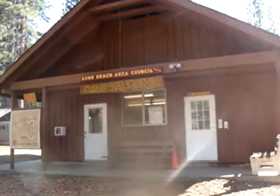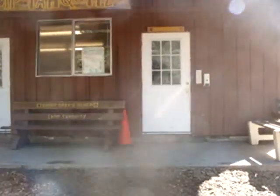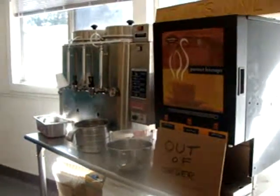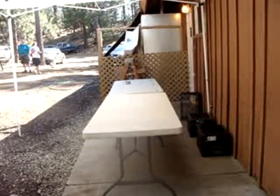So this is the commissary, and here's the entrance line. You come in here, and you go through the line, and there is where you'll have your food. It's pretty simple. Coffee and chocolate. And then here's the line where you have your food. Right now there's no food set up, but that's pretty much it. Then you go through the exit. Here's where dessert will be set up.